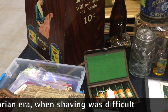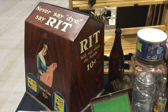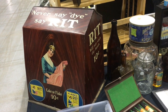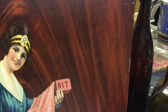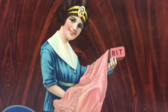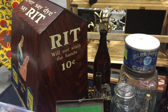Behind here we've got a really good Rit dye cabinet. We see a lot of Putnam dye cabinets. This Rit piece is not one that any of us have really seen out there, so we think it's quite scarce. She's just got a really lovely face. She is tin lithograph. Judging by the hairstyle, I'd say she dates to probably about 1920 at the latest. This would have been a store-top display in a small country store, and wow, what a great piece.